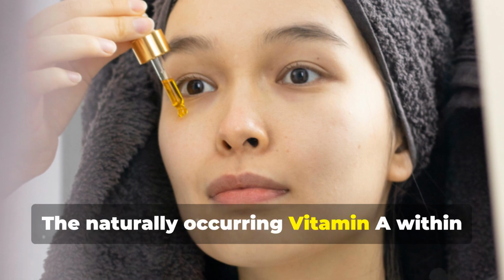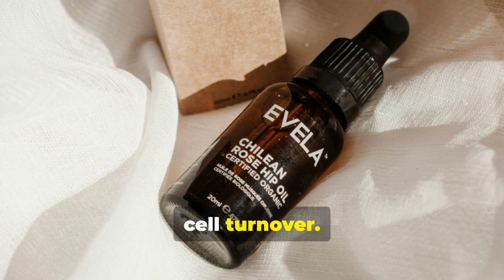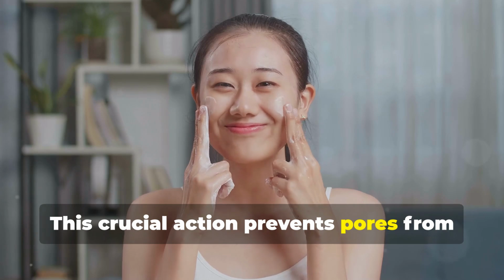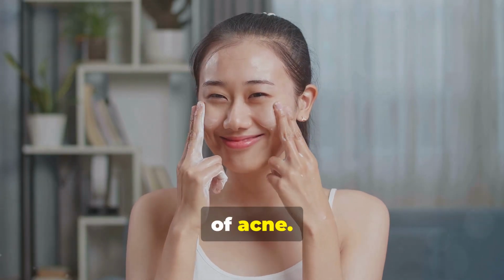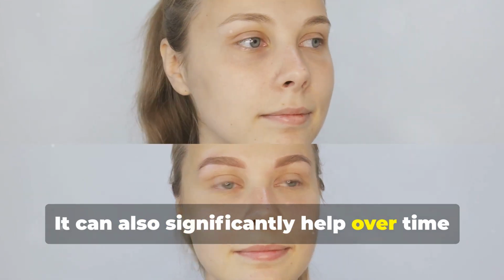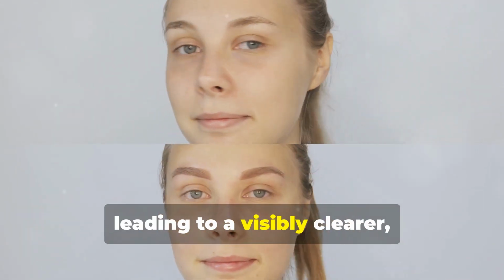The naturally occurring vitamin A within rose hip helps to properly regulate skin cell turnover. This crucial action prevents pores from getting clogged, which is widely known as a primary cause of acne. It can also significantly help over time to fade those lingering post-acne marks or scars, leading to a visibly clearer, smoother complexion.